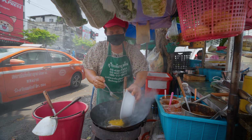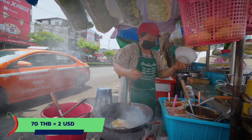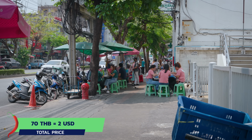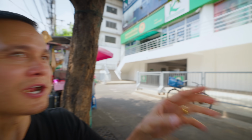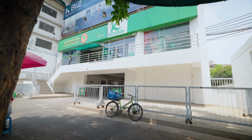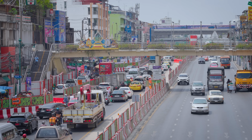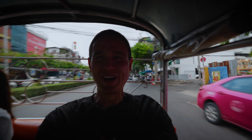So tasty. In this place, they set up for lunch. We are right along Lat Ya Road on, I think that's Soi 5, and right in front of a Kasikorn Bank. This is the spot. Great lunchtime Ahaan Dtam Sang. On our way to the next place.